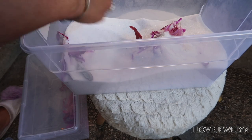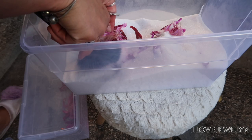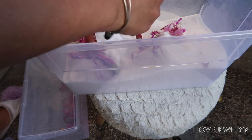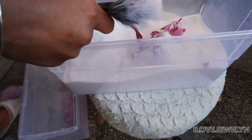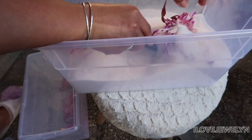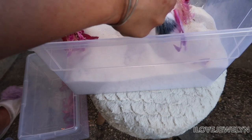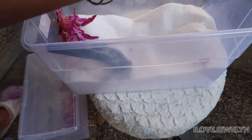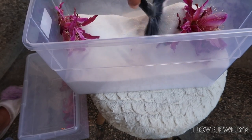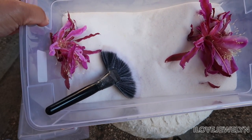So let's be very careful without damaging the bloom. Here we go. So here's what the bloom looks like. I'm gonna do the same thing for this guy. This is so exciting. Here we go. Ta-da! And then I'll pick up the video tomorrow morning and I'll take them out completely. And then I'll pick my bloom that's currently open right now. So, another fun day of silica gel and my blooms.